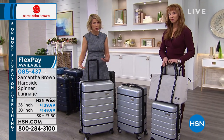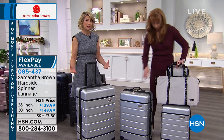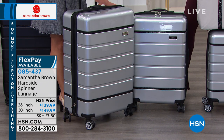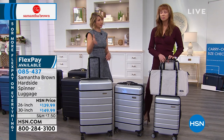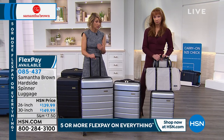We love it because of the durability and its impact resistance. You can leave it out on the tarmac in the rain and it's fine. It's rain, sleet, and snow resistant. It protects your things. I've only heard horror stories where people can slash your luggage if you have a soft sided bag and get to your stuff. They can't do that with this bag. So that added sense of security is really important.